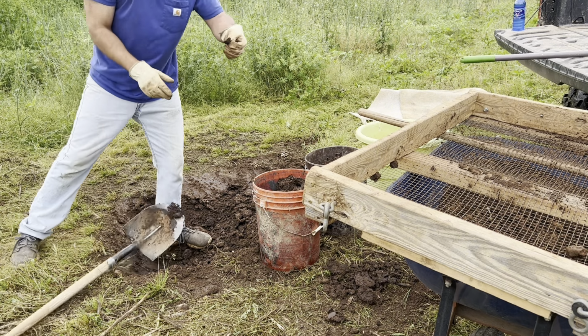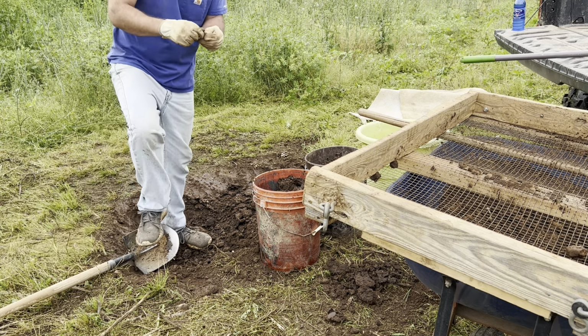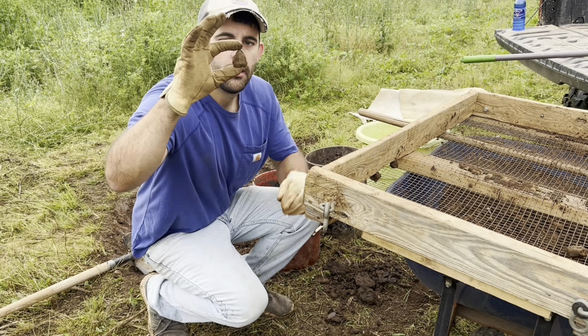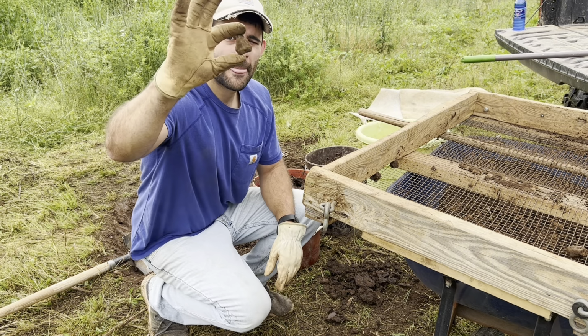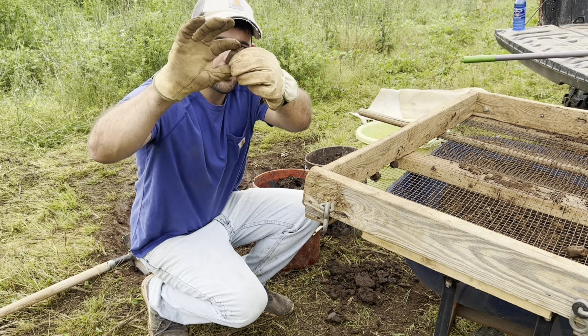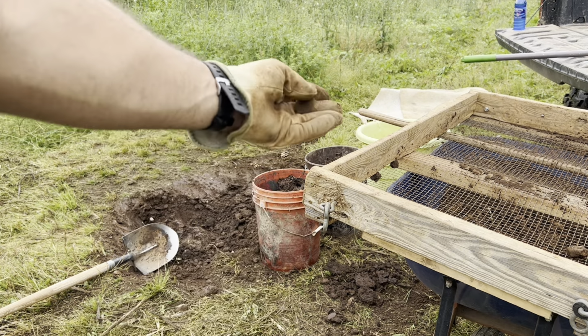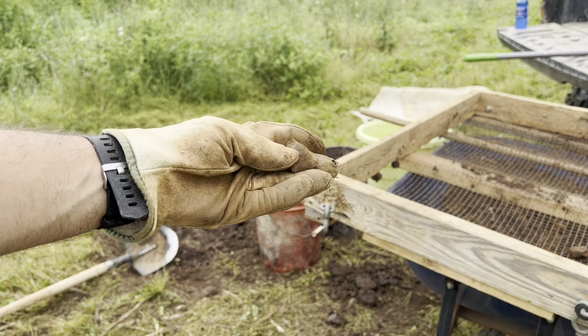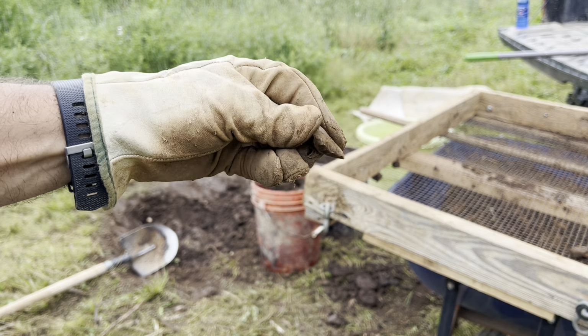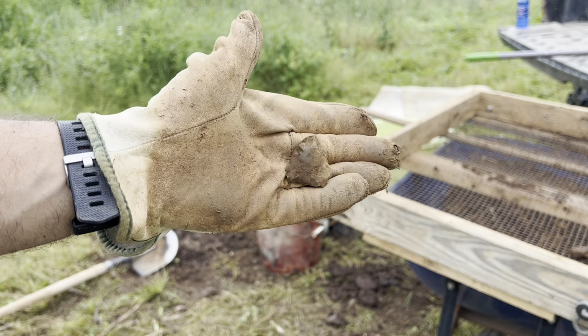Yep. We might have our first point right here. Yep, we do. We got our first point out of there. Still got the tip. Looks like a beginner point. Somebody might have been learning how to make it, young kid. First point. I'm solo today. I ain't got my partner with me. Our first point, a little janked up, a little chipped up, but it's a nice point.